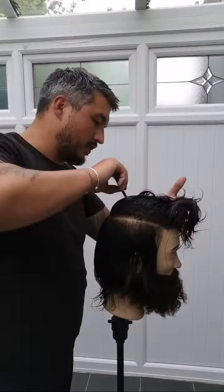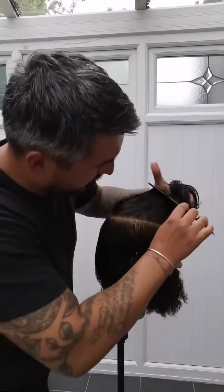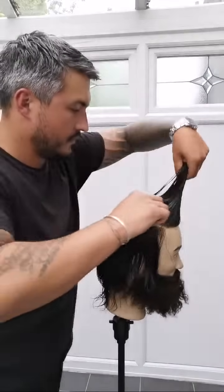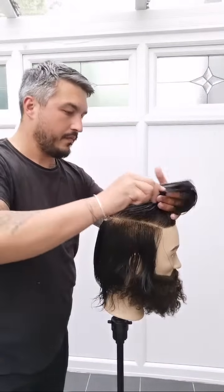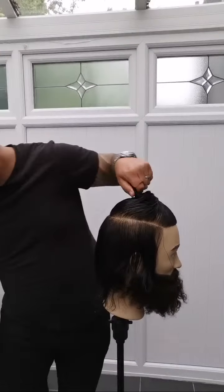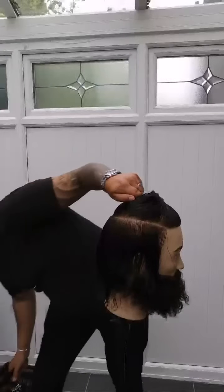Now I'm just going to comb this up, and I'm also going to put this up on top of his head as well. So I'm just going to use a clip, because obviously his hair is quite long. What I'm going to do is bring it all into my hand like this, comb it all the way over, and then twist it around like that, and then just pop a clip into it.